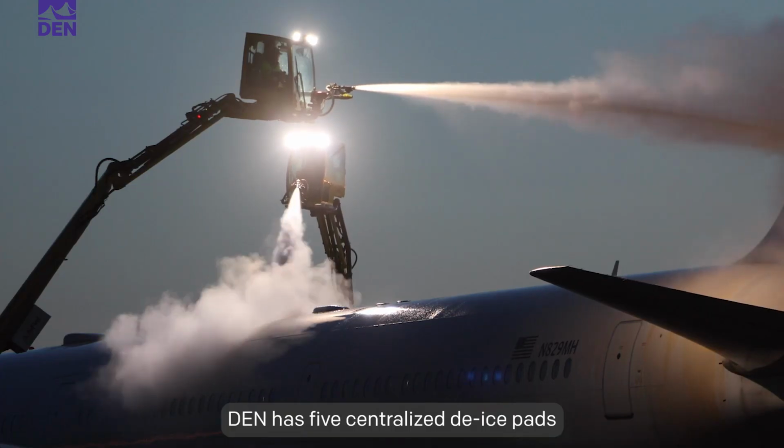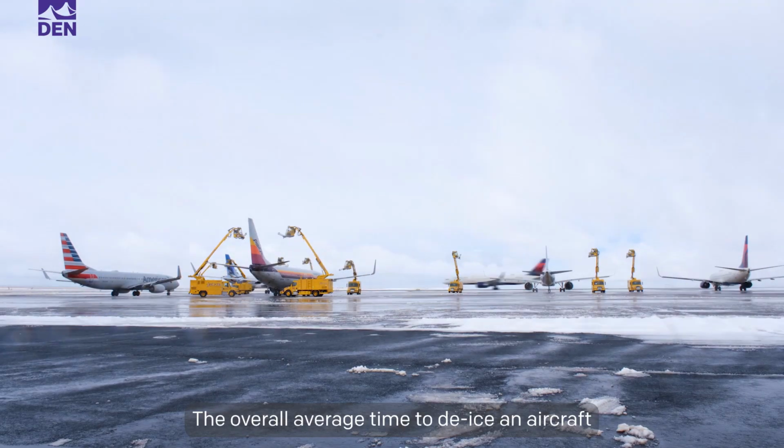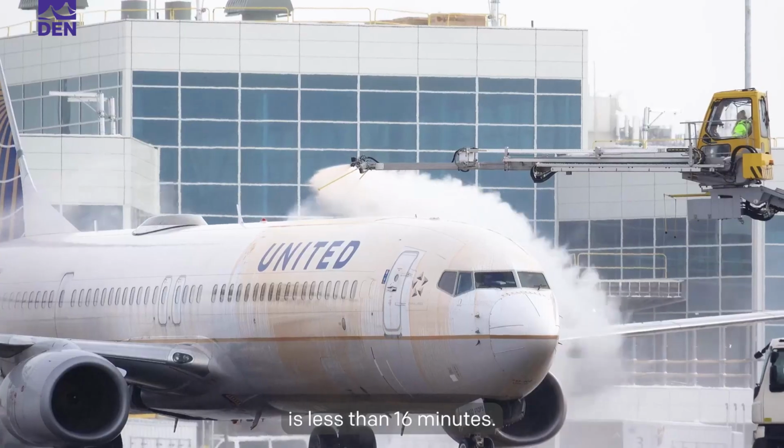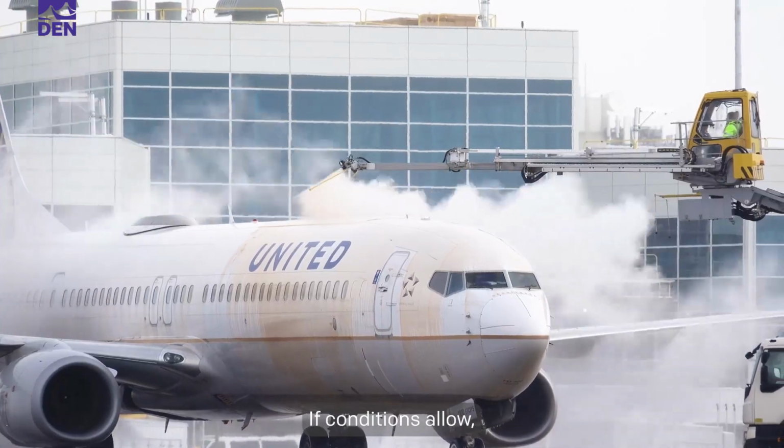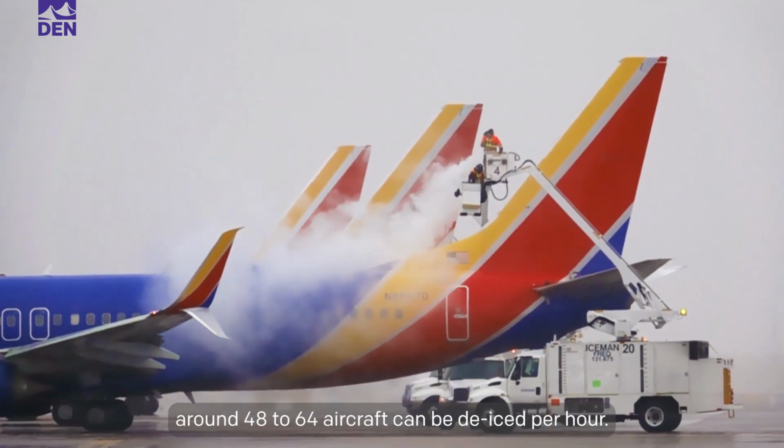DEN has 5 centralized de-ice pads with a total of 27 de-icing spaces. The overall average time to de-ice an aircraft is less than 16 minutes. If conditions allow, around 48 to 64 aircraft can be de-iced per hour.